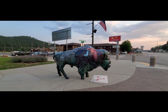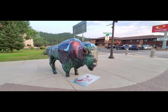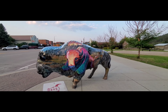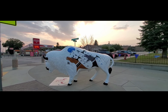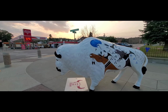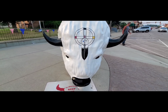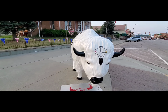Wow, this is a beautiful buffalo. Some of them are actually prettier than others, I think. Oh, the other side of the buffalo is gorgeous. I'm definitely going to have to have a picture of this one. Okay, I'm over here at the white buffalo. Okay, I'm going to go to the side now.